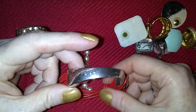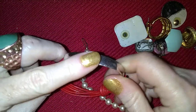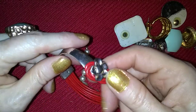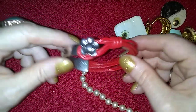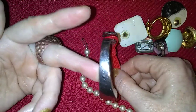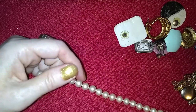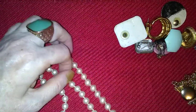Here's an interesting little bracelet, which is kind of a shame that it's blistered on this bit right here. I love the design. It's got red leather, a little flower, and then this piece. Isn't that cool? I love that, but it's blistery. If that wasn't like that, that would be a really neat piece, as happens sometimes.